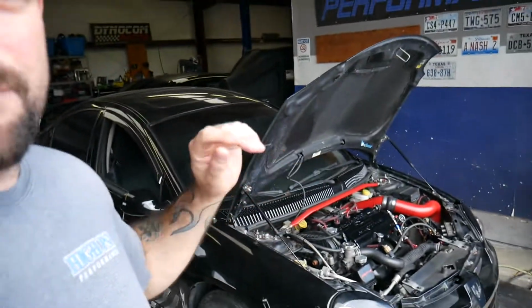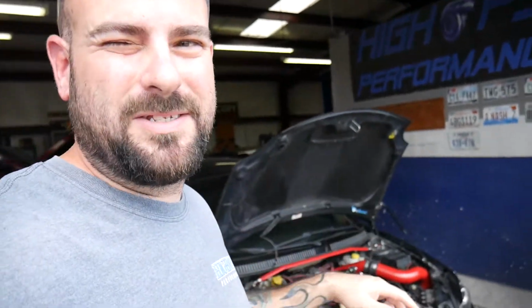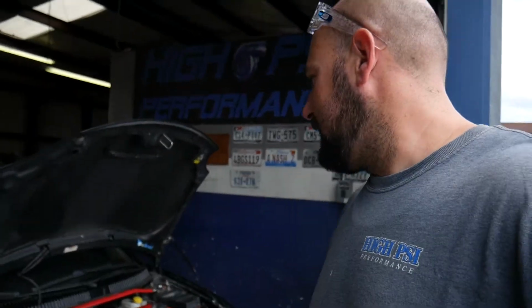I've got the baseline, and I've made 2 pulls on the car already. I'm just getting the fuel dialed in. First pull was on 10 pounds of boost, second pull was on 13.5. Still, like I said, working on tidying up the fueling and stuff, but already I could tell this thing's gonna make quite a bit more power than it did before. And we're only on 14 pounds of boost, and we've already broken the 400 mark.